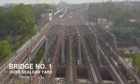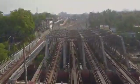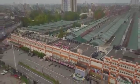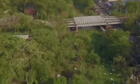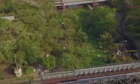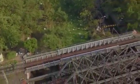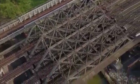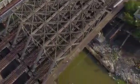Bridge number 1, popularly known as Canal Bridge, is located over the extremely busy Sialdah yard, just 800 meters from the Sialdah railway station. Bridge number 1 was an open web girder type bridge having a span of 33.5 meters. It was constructed in the year 1862, thus being an early steel girder.